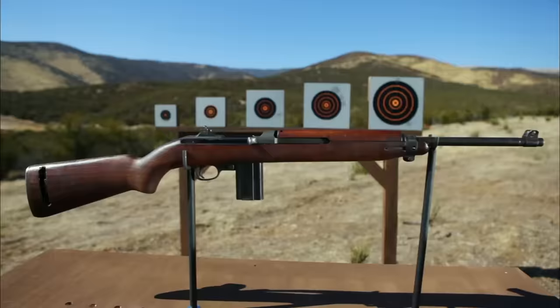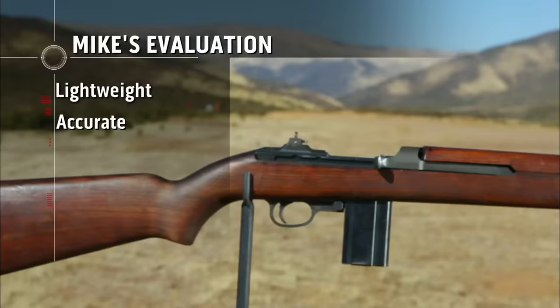Overall, the M1 carbine would probably get about a B or a B-minus in my opinion. There's some great things about it and there's some things that I think could be better. Obviously, I'm taking into account the M1 was designed a long time ago for a specific purpose. Thanks a lot. It was a lot of fun. It does well. We'll shoot the other guns. If I had to guess, I'm going to guess that I probably am not going to choose this gun in the long run, but we'll see.